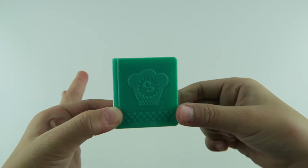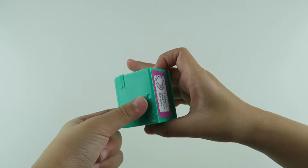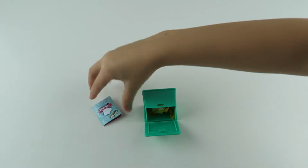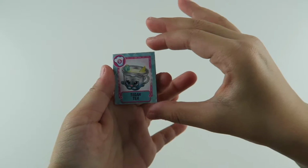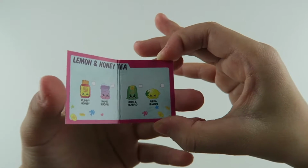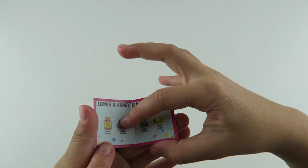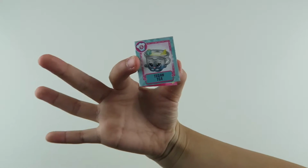So now it's time for the recipe book. I really like how it comes in recipe books. And the colors that they chose were really cute. So here is the recipe book. It is Tegan Tea. These are all the people you'll need. We almost got everyone, right? Yeah, we got Pippa Lemon, we got cane sugar, but did we get runny honey? No, we didn't get runny honey or herbal tea bag. I really like this recipe card.